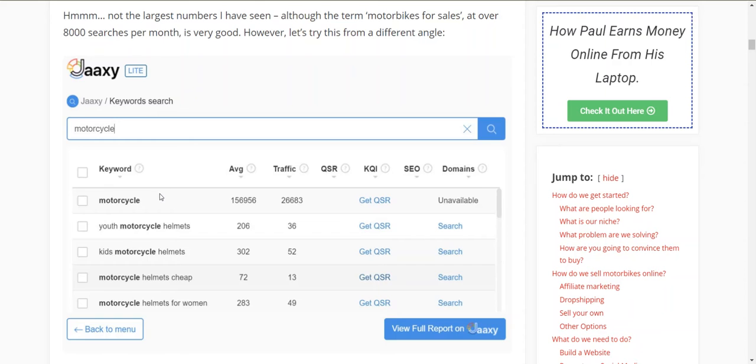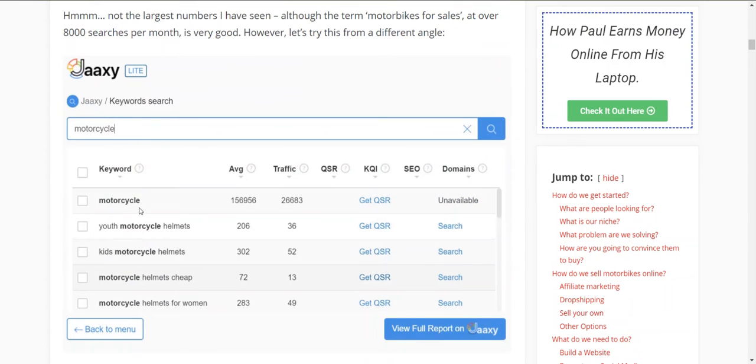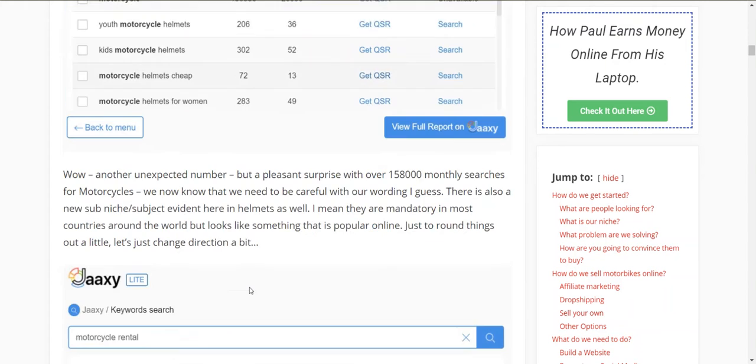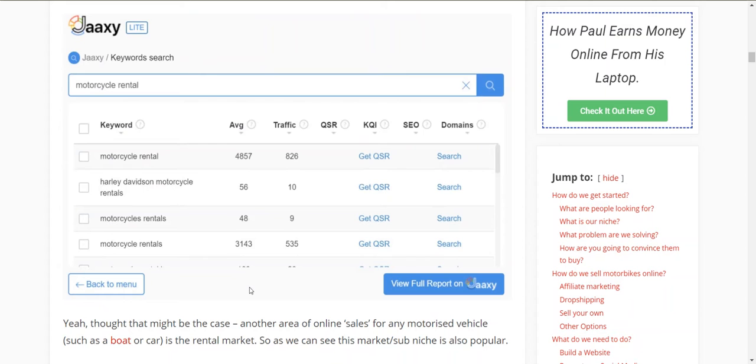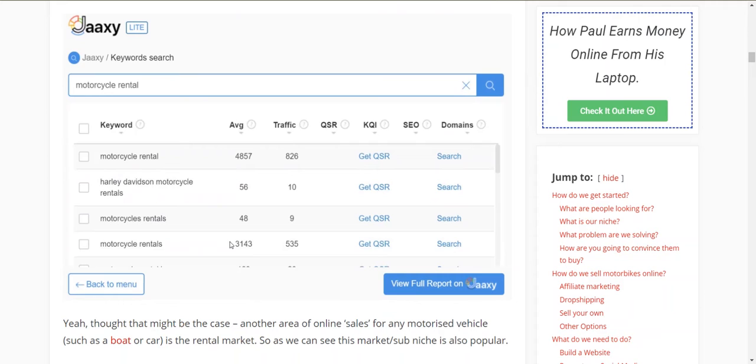There's a few different ways we can do this, which we'll talk about as we go through. Let's look at motorcycle versus motorbike. I played with the wording here to see which one I would use. Motorcycle has 156,956 searches, so maybe let's use the term motorcycle rather than motorbike. Then helmets: youth motorcycle helmets, kids motorcycle helmets, helmets cheap, helmets for women. You can see the different wording has brought out different things people are looking for, which is obviously helmets.